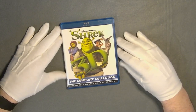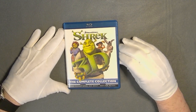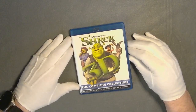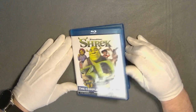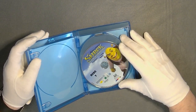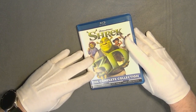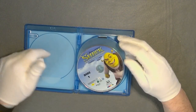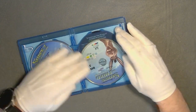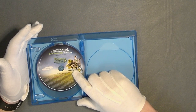We have Shrek 3D, the complete collection, for promotional use only, not for retail. Again, I think this was packaged with a 3D Samsung television, because it has all of these different things where it's like released in multiple regions. These are actually only the 3D movies as well. So we've got the first Shrek, the second Shrek, the third one, but oh no, you have to do a mail away to get the fourth one.